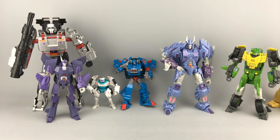Comparison with Galvatron. Which Galvatron? Oh, you're talking about... I don't actually have a Titans Return Galvatron, unfortunately.